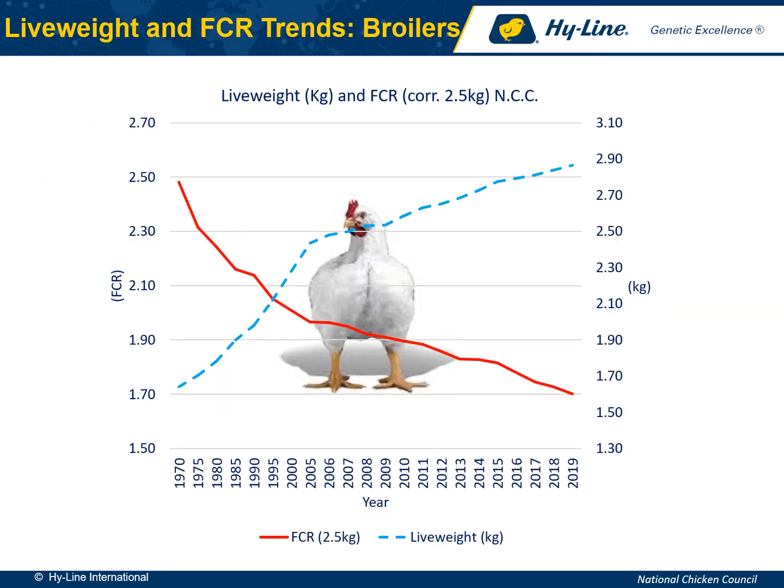This shows the improvement in broiler FCR and live weight in the US industry over the past 50 years. Live weight, shown here in blue, has increased, and FCR to a fixed live weight has also improved significantly over that time period. And this is really interesting data because it shows that the improvements that we've seen genetically are actually being realized in the field.